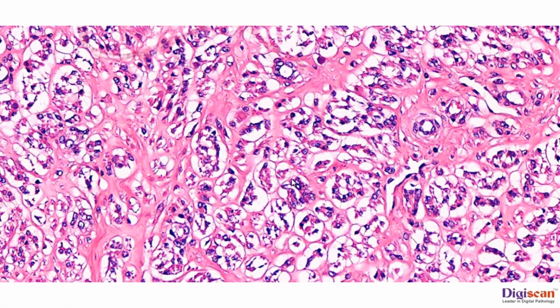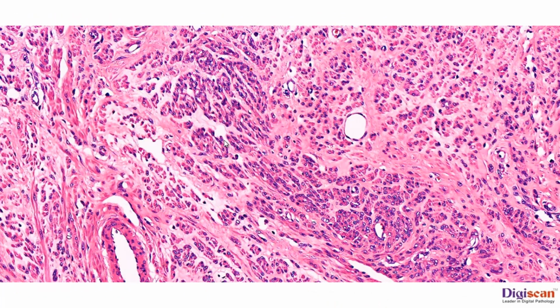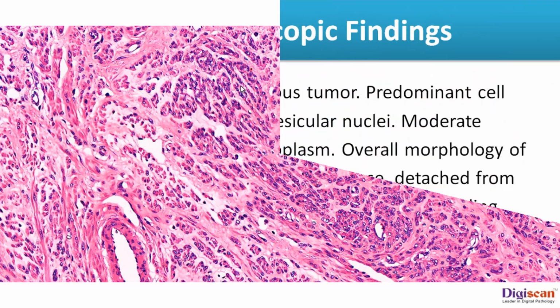Higher magnification showed that these cells are round and they have clear cytoplasm, and they are arranged in round nests, and the cell nests are separated by fibrous stroma. Here we see an area where the cells are arranged in nests and cell cords. So arrangement of cells in cell nests and cell cords in this tumor, which is basically epithelial leiomyoma.